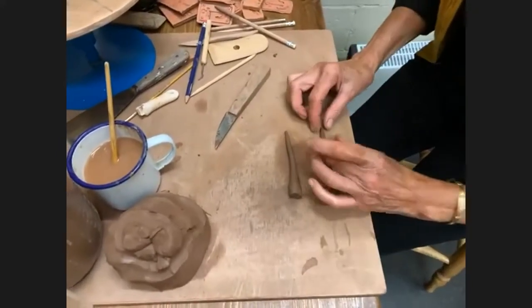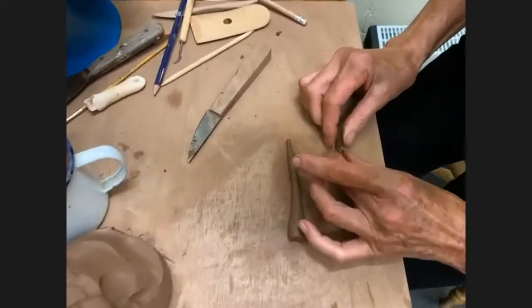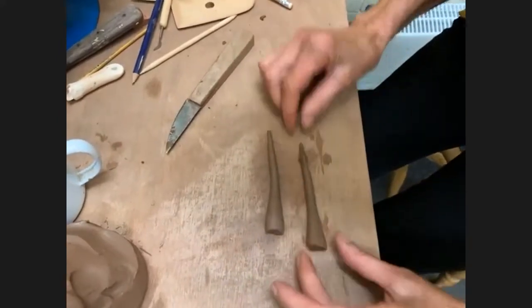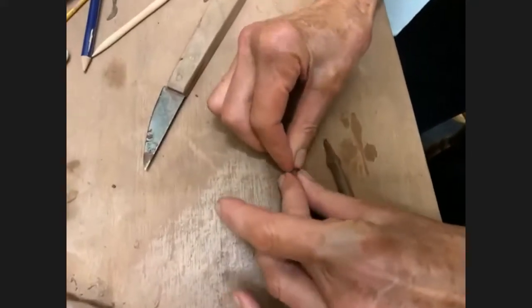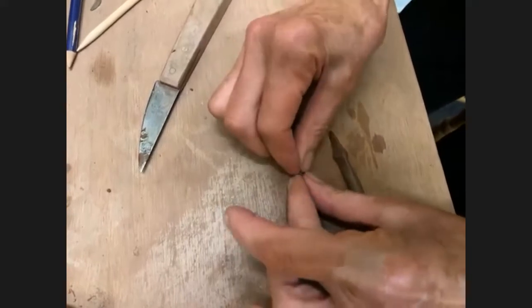Right, so to get the feet, I just do a little squeeze. It doesn't have to be done like this. I haven't always done it like this, but it does give a nice little definition for the feet, because they have incredibly long toes, don't they?